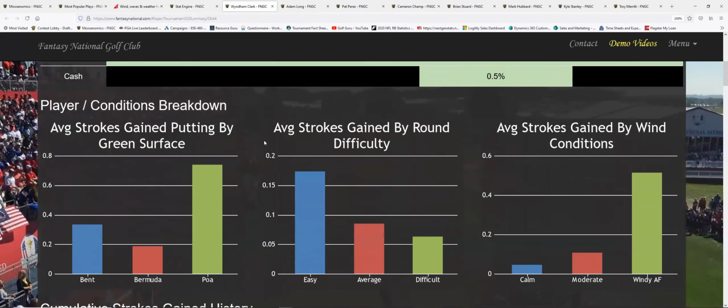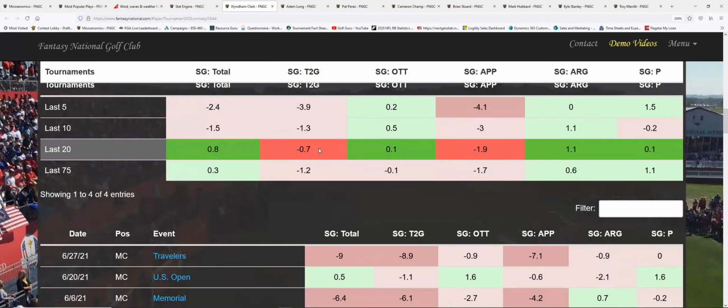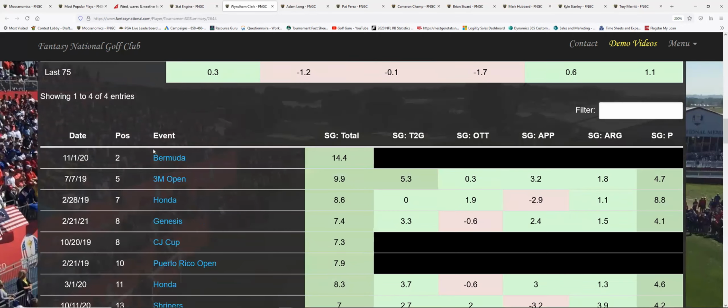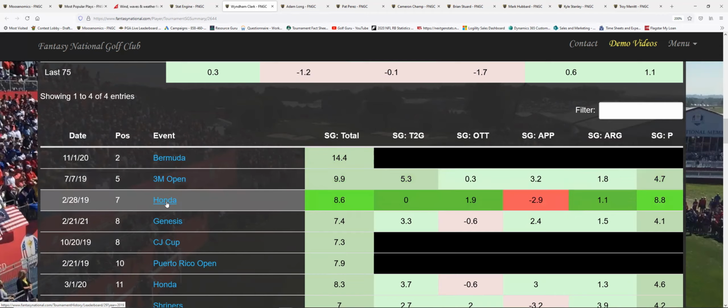Let's just go click on him. He's not one of my top value plays, but just so you guys have the information, he does gain on bent, and this is why in my brain, for his game, you'd think he'd be able to play tougher courses, but where I've always seen him have success is these easier tracks, easier fields. So hence Bermuda was the last time he really had a chance to win a tournament. And then the next one, funny enough, is the 3M Open where he had a fifth place, as I mentioned, in 2019.